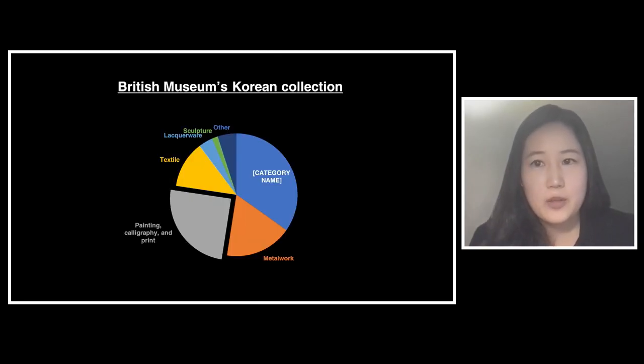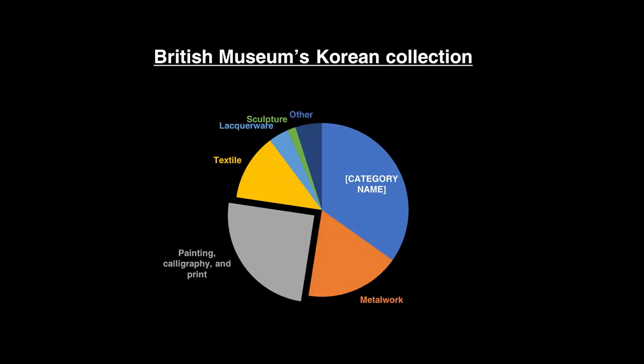First, let me briefly talk about the Korean collection at the British Museum in general. When the British Museum was established in 1753, the founding collection of Sir Hans Sloane did not include any Korean objects. The Korean collection was first included in the 19th century, and it has grown significantly until now, having more than 4,000 objects. The Korean collection is divided into the Coins and Medals Department and the Asia Department, and we have around 2,000 non-coin objects. And among them, pictorial art makes up around 25% of the collection.